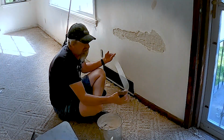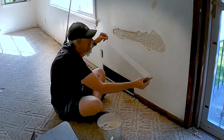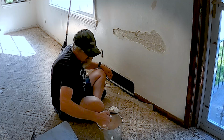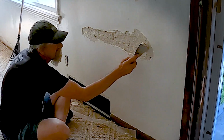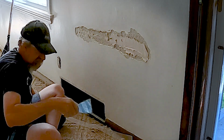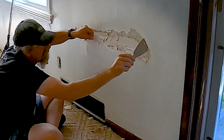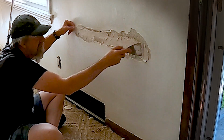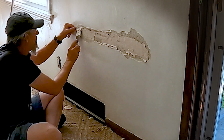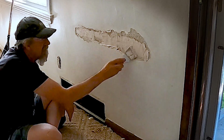And for just a little extra security, I'm going to put up a piece of this fiberglass mesh tape over this crack here. I don't think it'll stick, so I'm going to have to do a quick bed on it. So let's do that. Just so we got something to stick that in. Okay, so I'm just gonna embed that in that fix-it that I just put up there. Doesn't have to be perfect. Just enough to stick it in there.